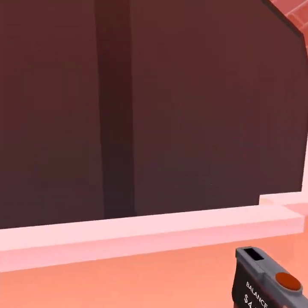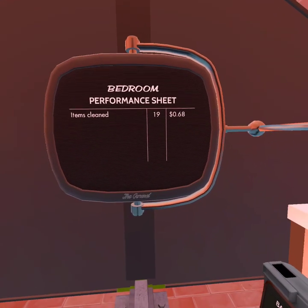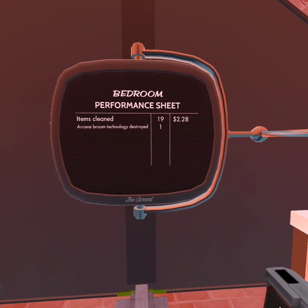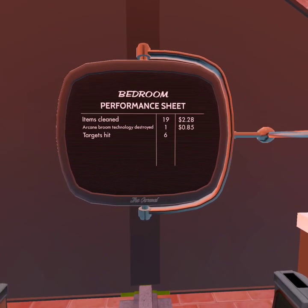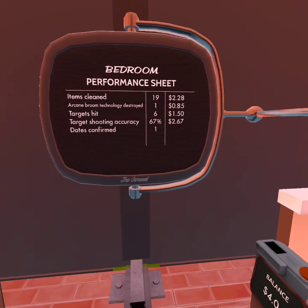Got a date this weekend. With your natural charms and that gun by your side, you're sure to win Taylor over. However, there's more to romance than cracking a good joke and having a clean room, as we'll soon find out.